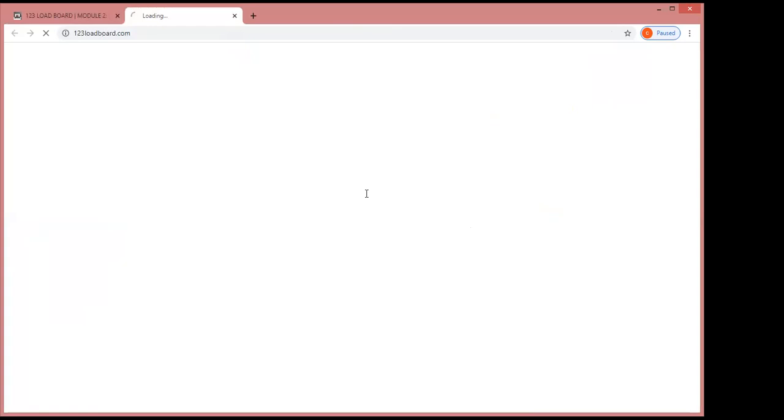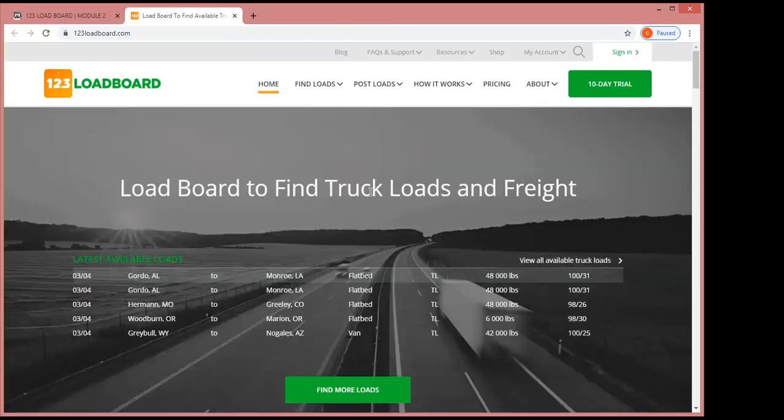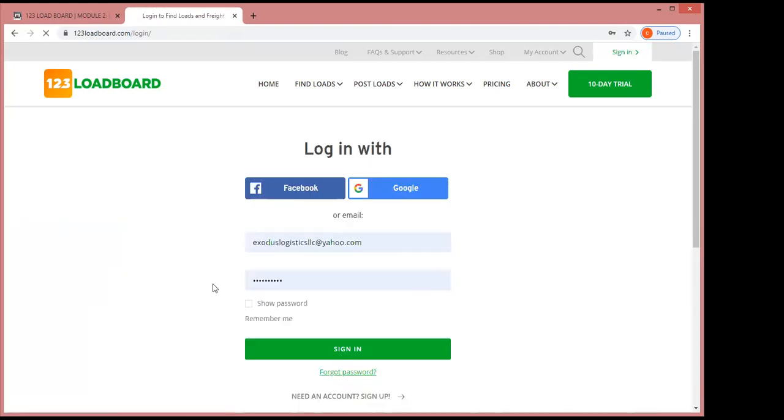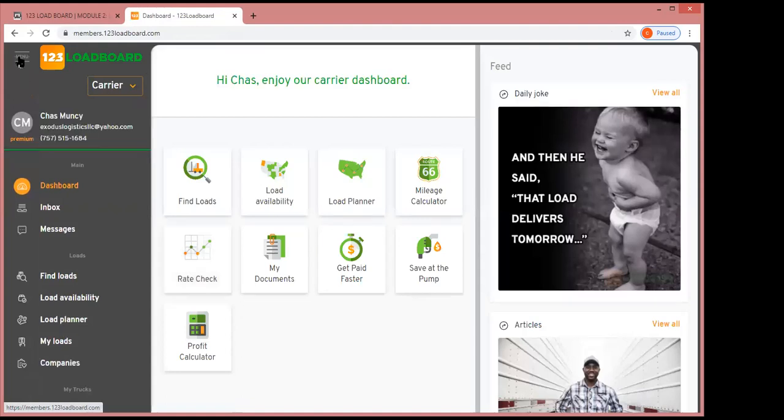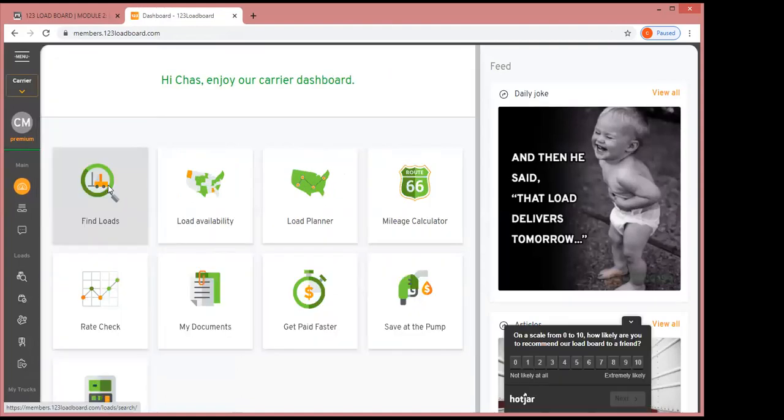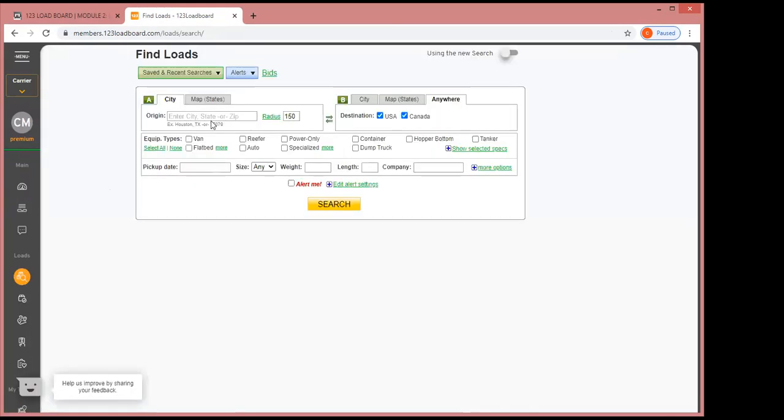What load board were you on? It was that. Okay, I'm gonna go into 123 and look. And what equipment type? Drive-in? Yep. It was a load from Lithonia going to Cranberry, Pennsylvania. How far is Lithonia from Atlanta? It says 21 miles on here, but the truck is actually in Conyers, which is maybe 5 miles from Lithonia. Okay, so I'm gonna say Conyers, Georgia, 100 miles, drive-in, going anywhere, US and Canada.